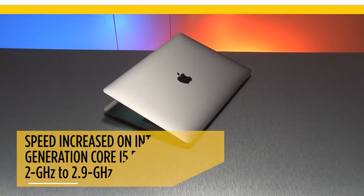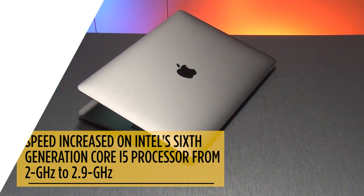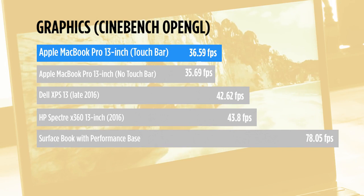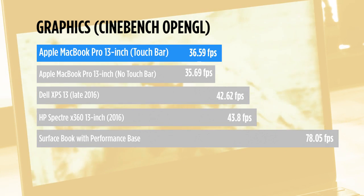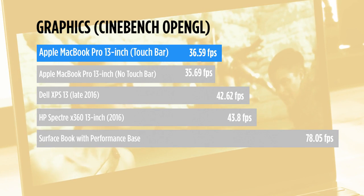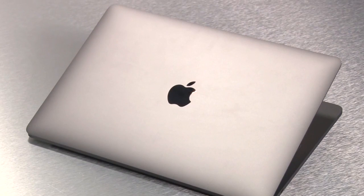Apple increased the speed on the 6th generation Core i5 processor on this version of the MacBook Pro from 2 GHz to 2.9 GHz. The result is a notebook that's fairly swift, but not the fastest. The Iris graphics didn't blow us away on our 3D tests. The MacBook Pro fell behind the Dell and HP Spectre, and it got positively smoked by the NVIDIA graphics in the new Surface Book with Performance Base. That doesn't feel very pro to us, though to be fair, Microsoft's laptop costs $600 more than this Mac.